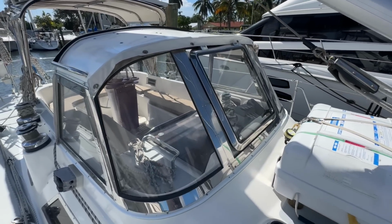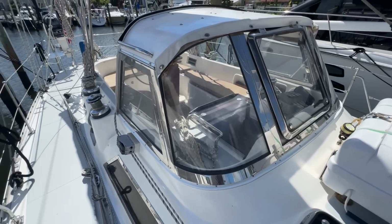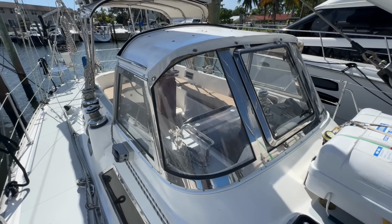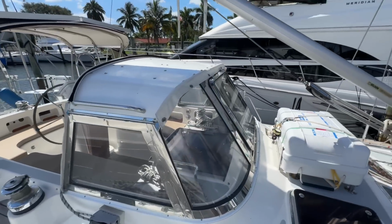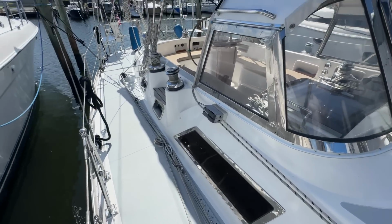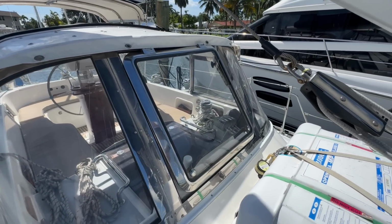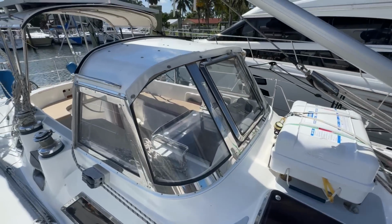You don't see that on another Hylas 46. And I mean, you've seen hard dodgers before on some boats, and a lot of them are really homemade and not that aesthetically pleasing. This one actually looks really good, and it matches with the stainless steel frames of the other windows on the boat and all the other port lights. It even has a Manship forward opening hatch here, just like the other Manship hatches on deck. So it's a really beautiful setup.